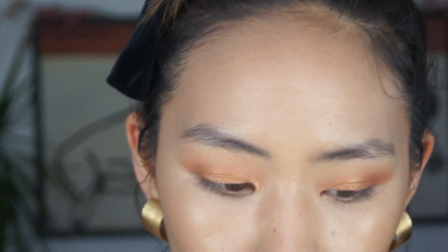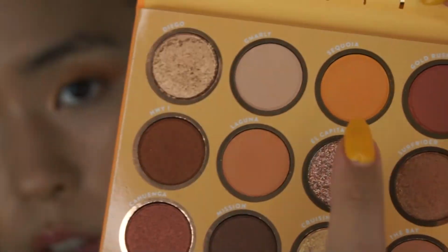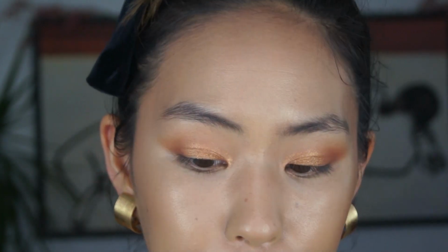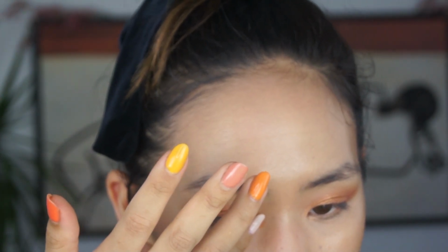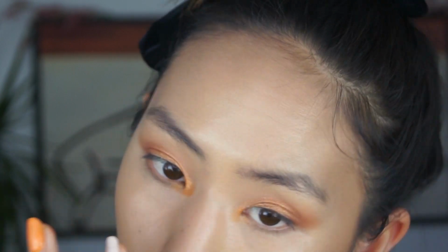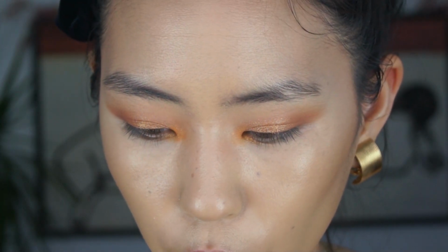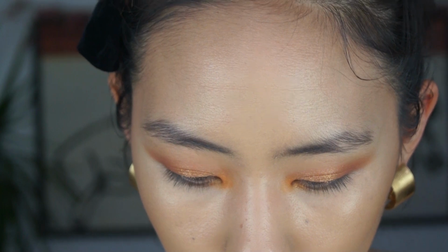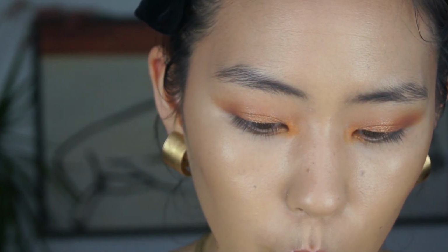I saw this on the ColourPop site, but I don't know if I should do it now. I saw this girl do the bottom with that color Sequoia, so I'll just do it too. Okay, I'm gonna grab this color Sequoia, that's like a tangerine color, and just place it into my inner corners. Clean it up afterwards, so it's fine. And I'm just gonna go into the same colors on the bottom, so I'm gonna go in with Diego and Highway 1.